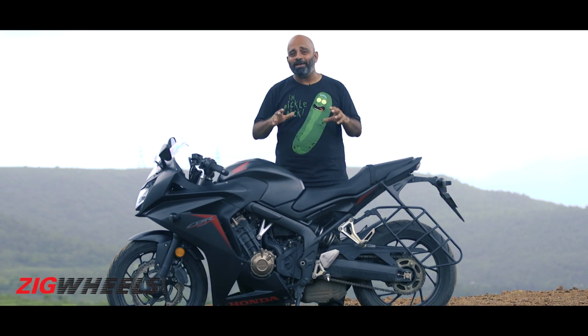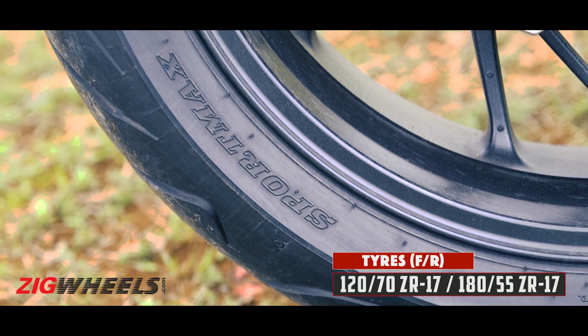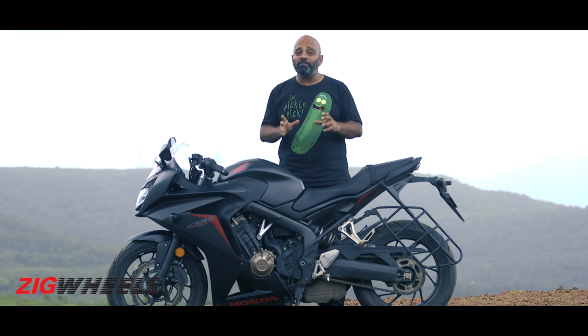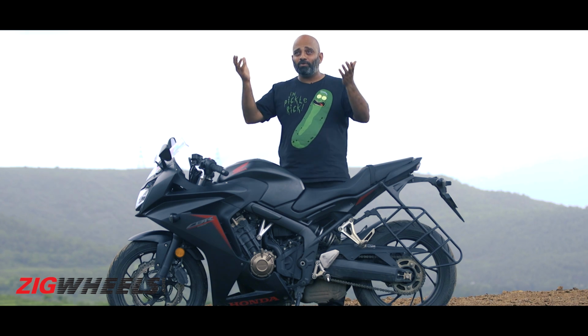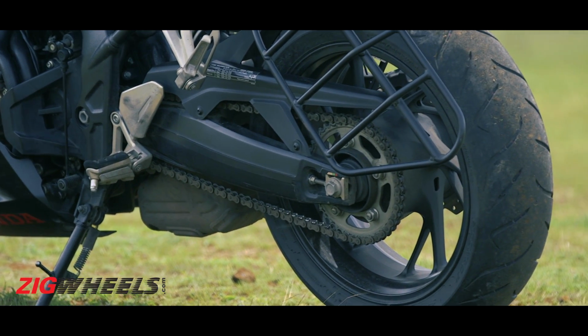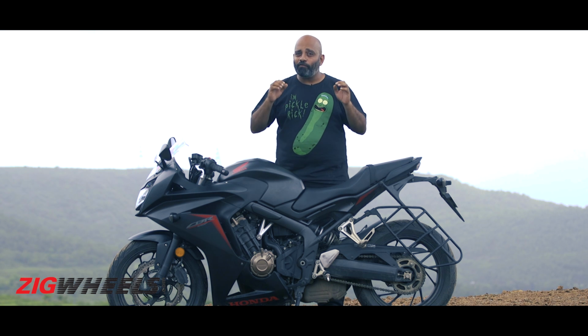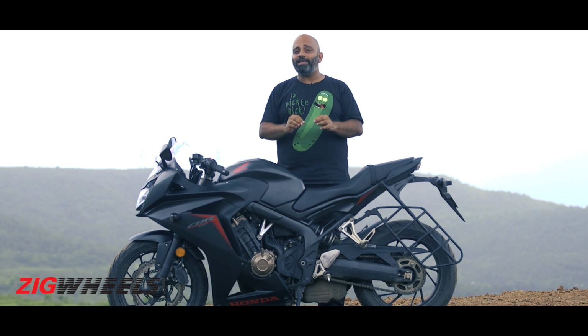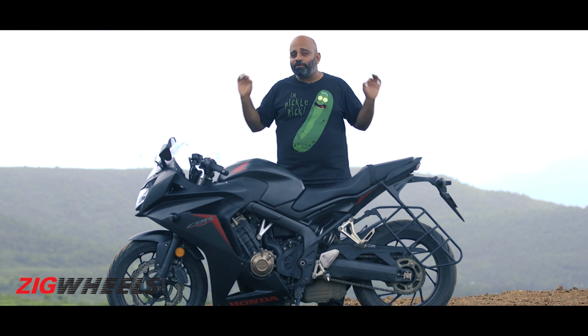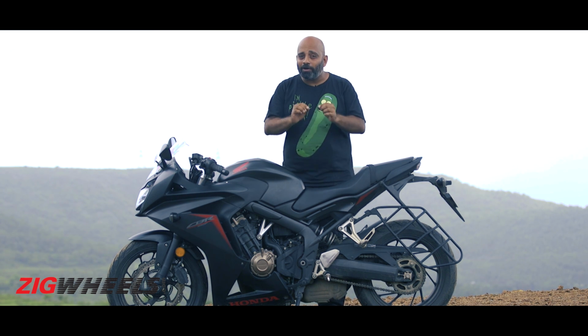But what holds this CBR back from being a great handler are those Dunlop Sportmax tires at both ends, which are just the worst. They take forever to heat up, and in this climate where it's cold, it's raining and it's overcast, they run cold all the time and the bike just keeps moving around through the corner. I'm sure they'll offer great tire life, but for anyone buying this CBR650F, our wholehearted recommendation is the first thing you do is swap this out for better rubber from either Metzeler or Pirelli.